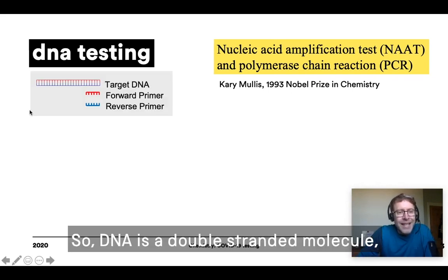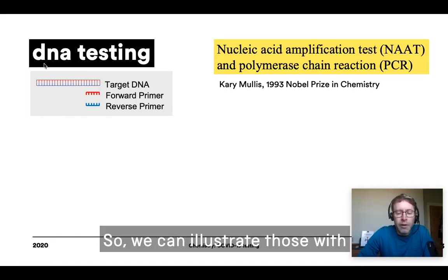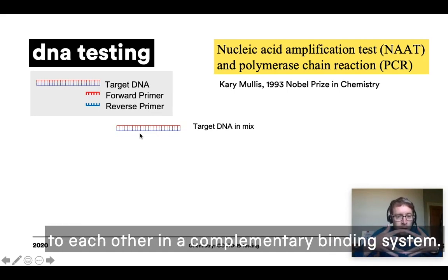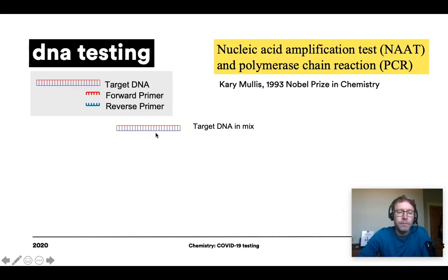So DNA is a double-stranded molecule. There's two DNA coils, alpha helix, going around. So we can illustrate those with a red strand and a blue strand. These are different, they're not the same, they're complementary. So they bind to each other in a complementary binding system. So we have a red strand and a blue strand.